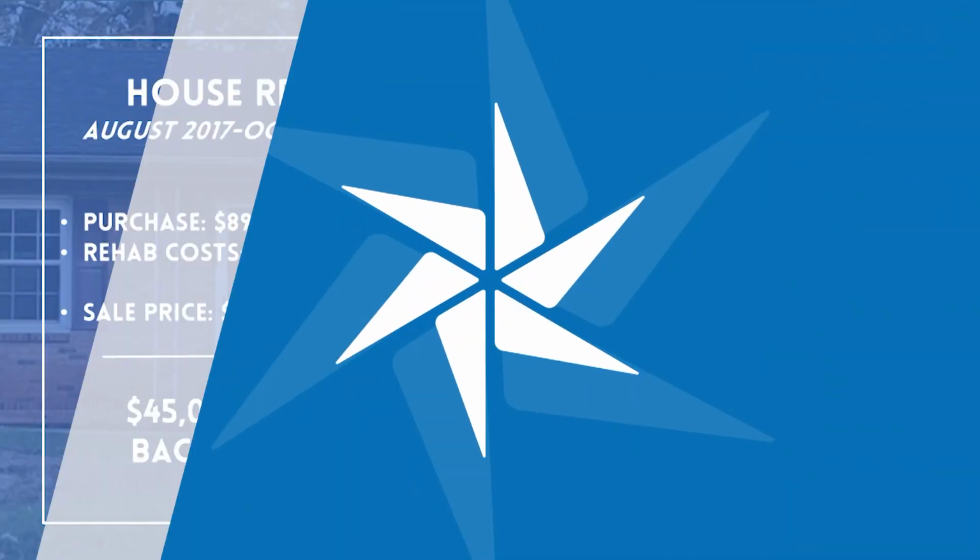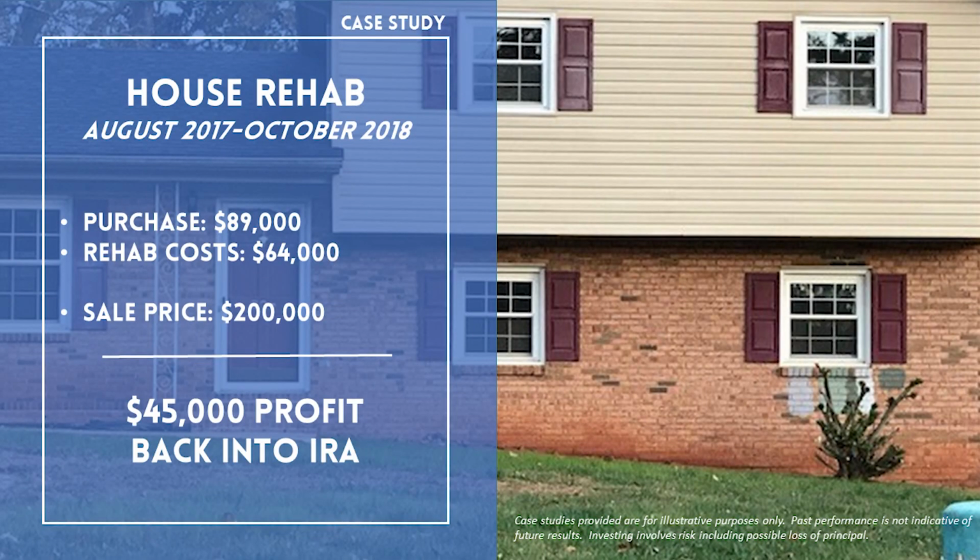Now, the house was in a good neighborhood, but it had not been updated in many, many years. So Mark bought the house for $89,000, and it had an after repair value of $200,000 to $215,000. So he knew it had about $45,000 to $50,000 in profit potential. He put $64,000 in repairs into the property, all of which were paid for from his IRA funds. He sold it for approximately $200,000, netting a $45,000 profit.